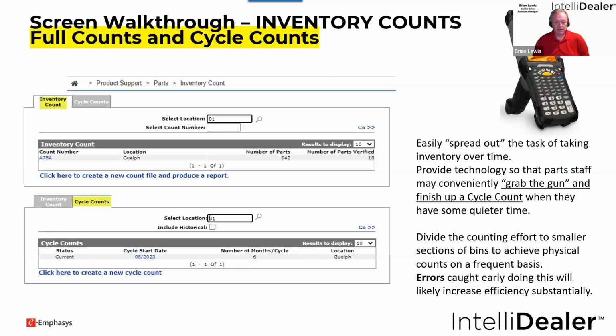And then you get it in the system, and it makes it very easy, as time goes by, to grab the inventory gun and spread out the task of taking those inventory counts over time in a more manageable way. Because the reality is your parts people have quiet time during different times. They're going to be super busy during harvest and planting, but for other times of the year, you're going to have quiet times where it's easier to do little batches of counts as you go through. So this allows you to divide and conquer and have the counts take place when your people have the time to do them with the handheld guns.